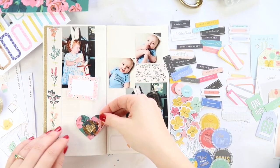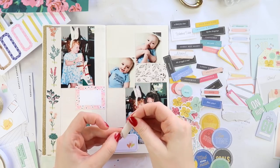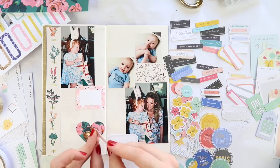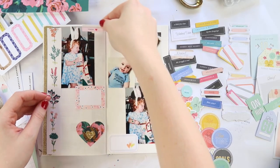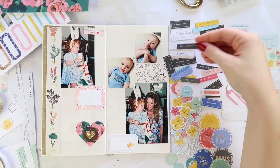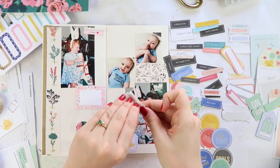I always say go with your gut. My gut was a little bit unsure, but I did eventually put it down there, and I'm just adding this little "love this" up the top there. I kind of like to overlap my labels and my embellishments over my photos, because I just think it makes the layout feel a lot more grounded.